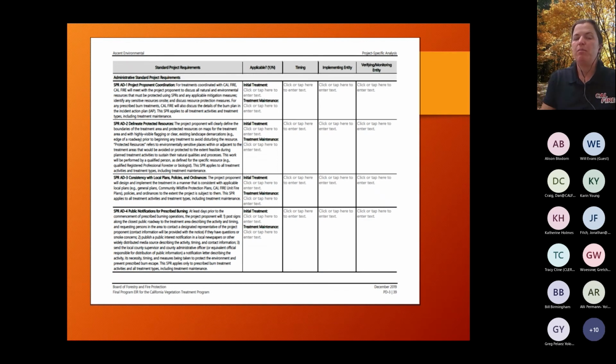So after you get through the impact analysis, there's the standard project requirements. These are the SPRs. Again, you have to look at all of them, but not all of them necessarily will apply. This one is specific to the administrative, and you'll say whether or not that SPR is applicable to your specific treatment. It breaks it down into the initial treatment and the maintenance treatment. You also say when you're going to apply that SPR, so the timing of it, prior, during, after, who's going to implement that SPR, and then who's going to verify and monitor that it actually occurred to the specific standards.